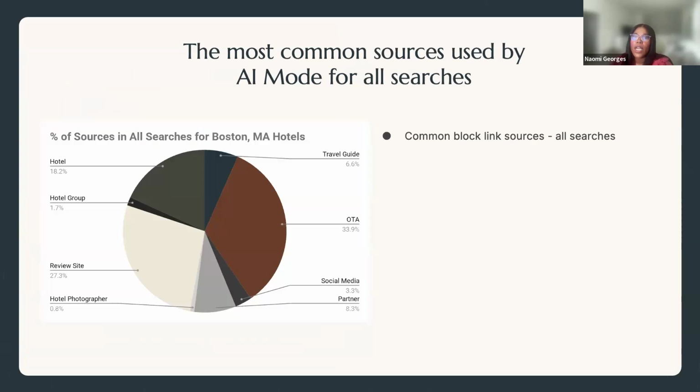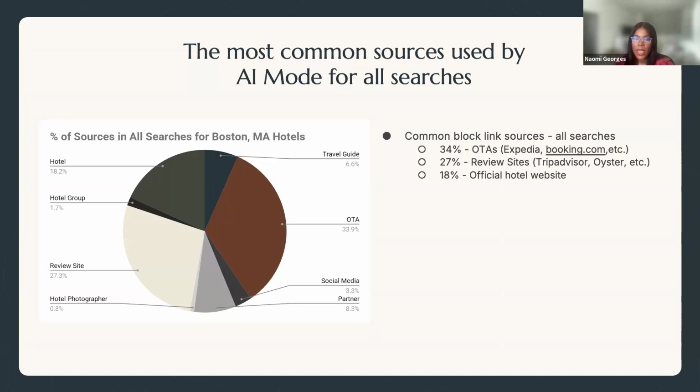So here at GCOM, we gathered up the most common sources used for both branded and non-branded terms. The most commonly used was 34%, which was OTAs, Expedia, Booking.com, other travel sites. 27% of sources were review sites such as TripAdvisor or Oyster. 18% of the sources were the actual official hotel website.